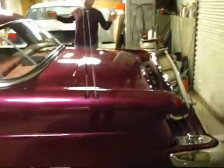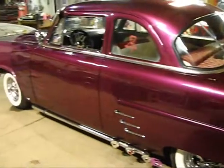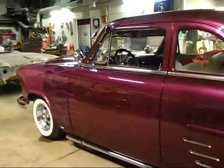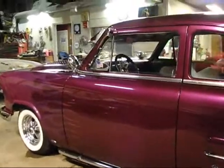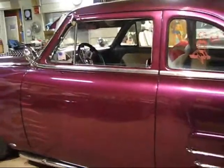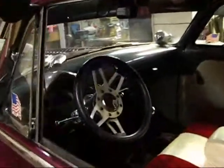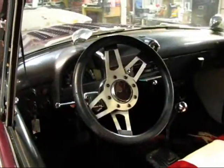Again, tell me what you think. It's a good daily driver, ready to go to shows. It's above average, I think. I would love someone to buy this car and leave it just the way it is. It'd be a great nostalgic hot rod, something for people to look back on and remember how the cars were back in the 50s when we did it.